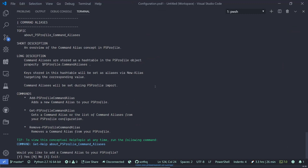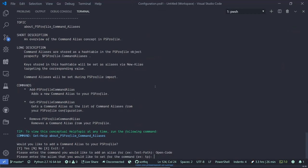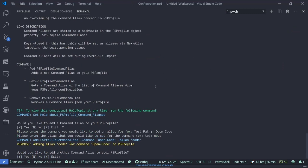So command aliases. I want to add in that code command alias. So I'll choose Y to add it in. I want to alias open code. And I want my alias to just be code, since that's what I'm typing already, it just makes it a little more natural to continue that flow.